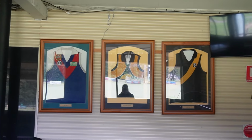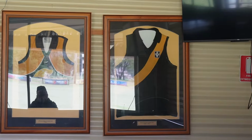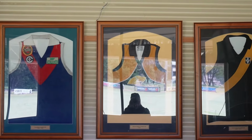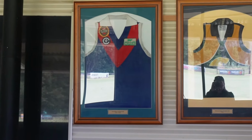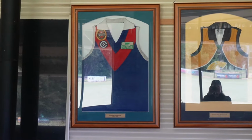In the club rooms here we can see, it looks like, what's a Richmond jumper? I was going to say Purrumbete, but it's got a VFL logo, so they must have originally worn the actual West Coast Eagles jumper when they first merged. And then this one is an Irrawillipy jumper. So the Bulldogs, they must have actually not worn a Footscray design, which is a lot different. I actually really like that design.